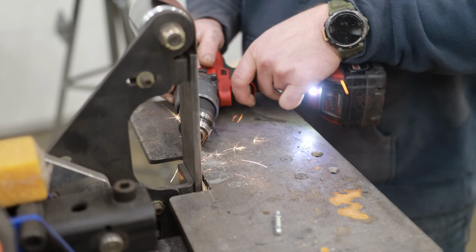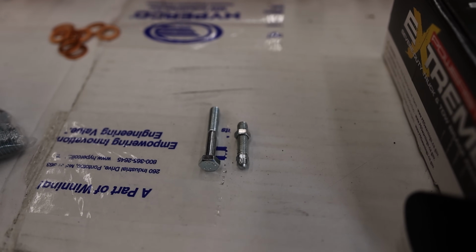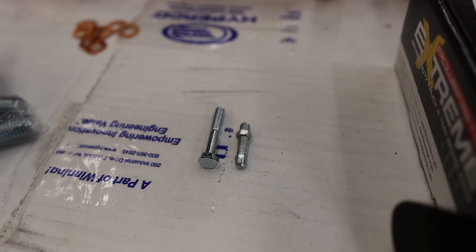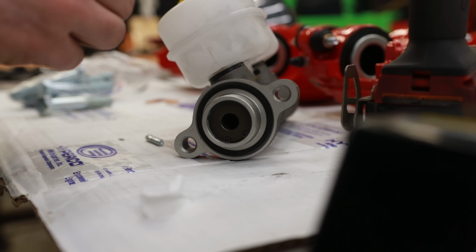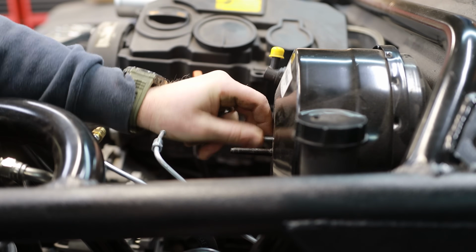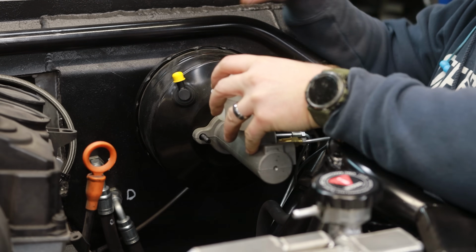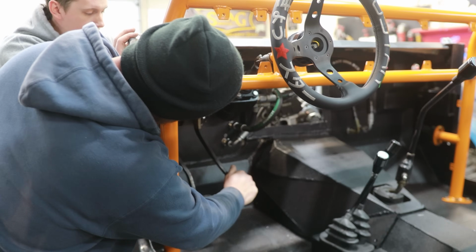These two parts do bolt together, but they don't exactly marry perfectly when it comes to the little screw that would normally go between the TJ booster and the TJ master. For that reason, we're going to make a longer bolt that's going to go in between the two, and this should make it to where we can set our pedal sensitivity and the relationship between the booster and master as it relates to how much slop we have in the brake pedal.